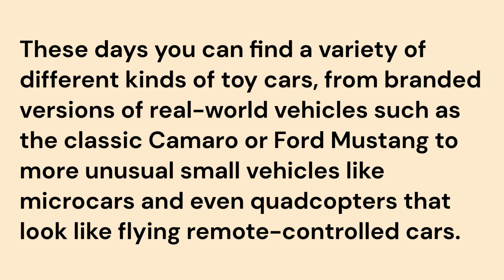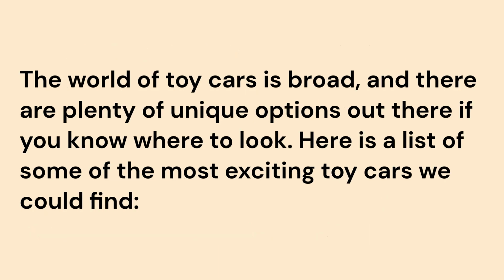These days you can find a variety of different kinds of toy cars, from branded versions of real-world vehicles such as the classic Camaro or Ford Mustang to more unusual small vehicles like microcars and even quadcopters that look like flying remote-controlled cars. The world of toy cars is broad, and there are plenty of unique options out there if you know where to look. Here is a list of some of the most exciting toy cars we could find.